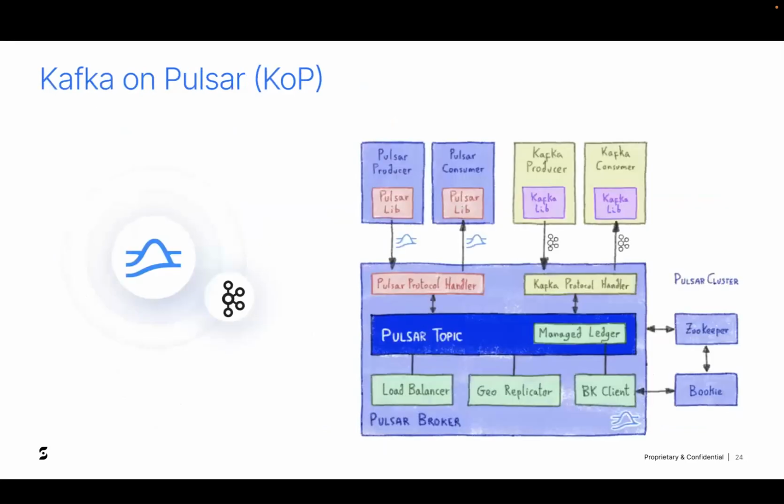I just get a stream of data, and it's not a bolt-on. It's not a sidecar. It's not an add-on. It is a full protocol handler set at the exact same level as Pulsar. So when I say I support Kafka, I support it at the same level as Pulsar.